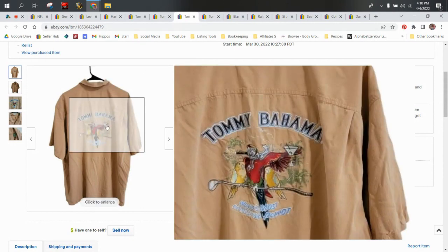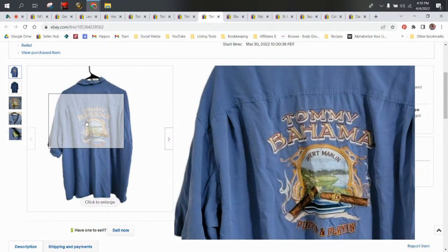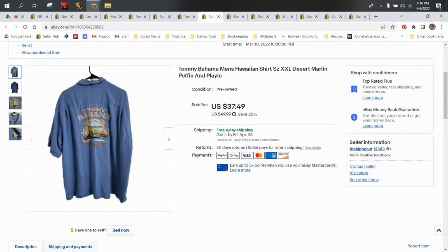But these have these patches on the back. Now, just like with anything, it's going to depend on which patch you have, how your shirt's going to comp or what it's going to sell for. Some of the patches that we saw when we were comping these on these Tommy Bahamas were $100 shirts, $150 shirts. Some of them were very expensive. And then there's these that comp around 30 to 40. So we had found 4 of these at a local thrift on a half off day.